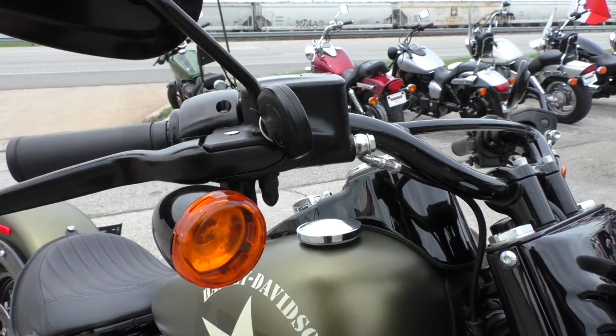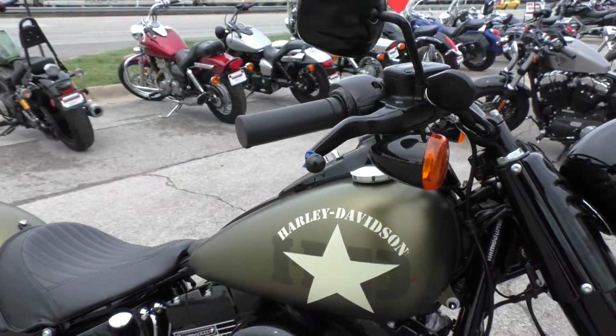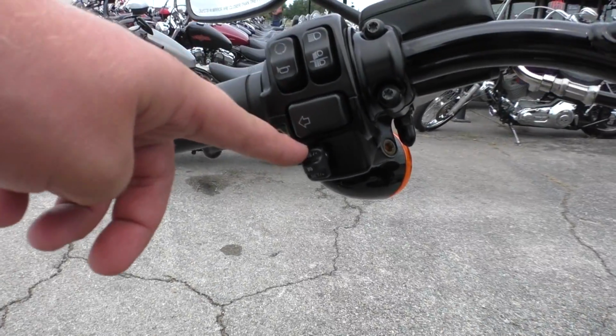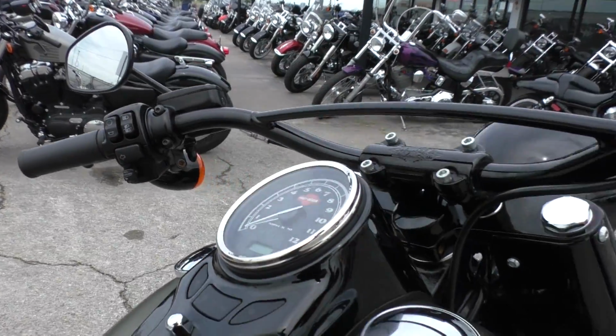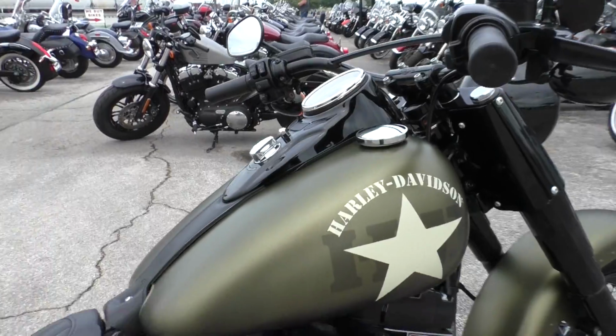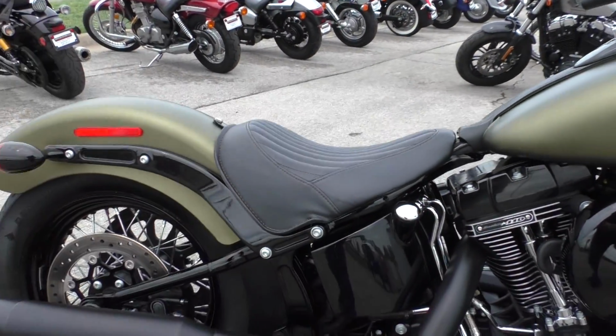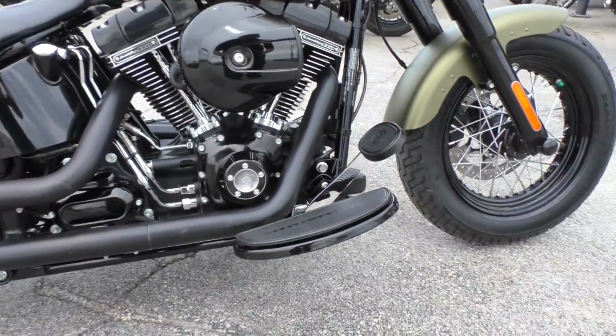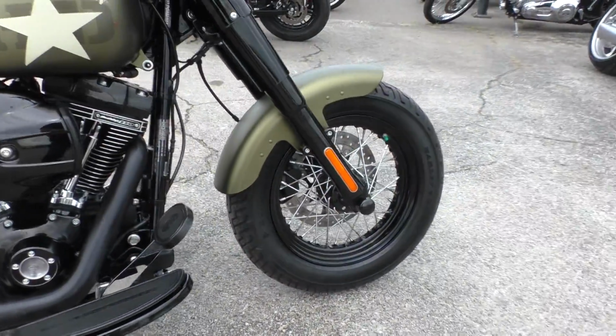It's got factory security, ABS brakes. It's even got cruise control on this model. It's got the throttle by wire, so no throttle cables. This one's set up for a solo rider, so it doesn't have passenger pegs on it. It's got floorboards for the driver.